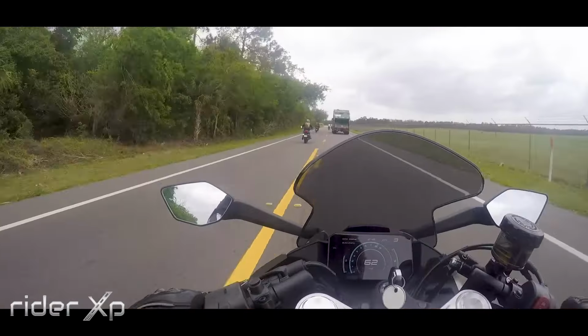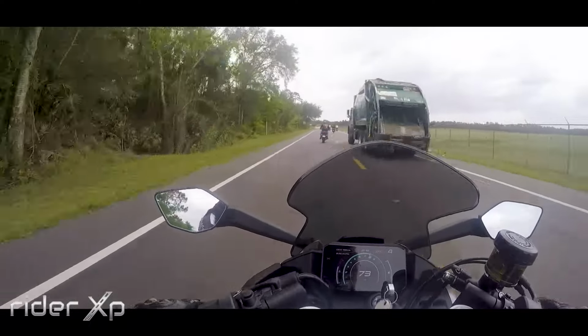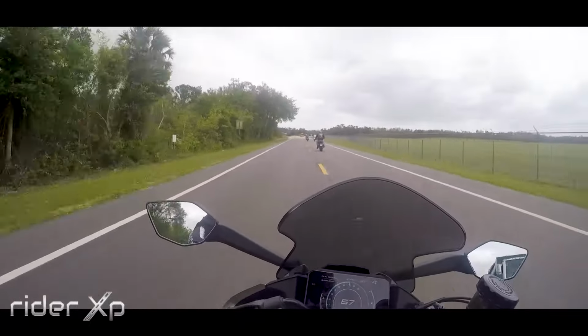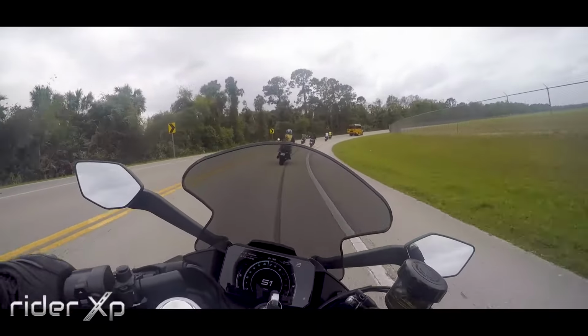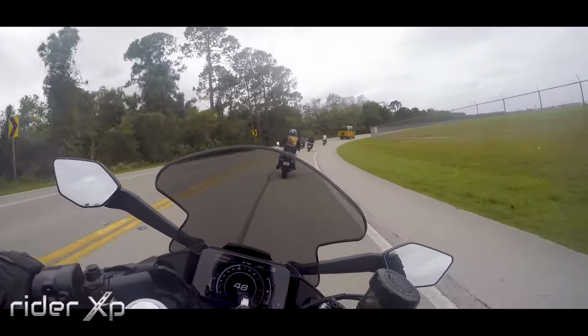Being a Japanese sport bike fan all my life, I was not expecting it to ride the way it did. It pulled just as hard as the Ninja 400, and sometimes I felt it did better than the Ninja. The three things that stood out during the test rides were: number one, the transmission is butter smooth.